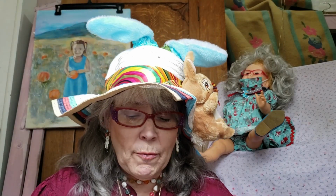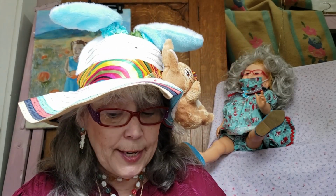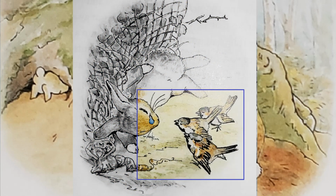Peter gave himself up for lost and shed big tears, but his sobs were overheard by some friendly sparrows who flew to him in great excitement and implored him to exert himself. That means they told him to get up and get away from Mr. McGregor. Look at poor Peter's little tear. The birds are saying, "Stop crying. Mr. McGregor is coming. You are in danger."